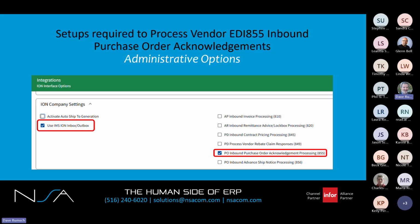In the administrative options section of the CloudSuite distribution software, under integrations and ION interface options, you need to turn on the IMS ION inbox outbox, as you can see checked on the left side of the screen. On the right side of the screen are the documents that we will be importing into the software. Specifically for this demonstration, the purchase order acknowledgement processing of the EDI855 needs to be checked.